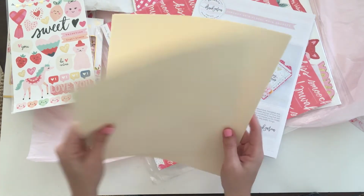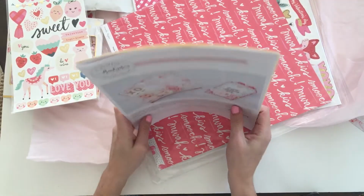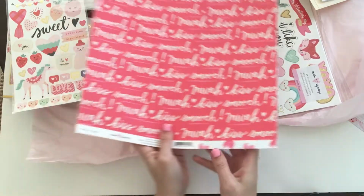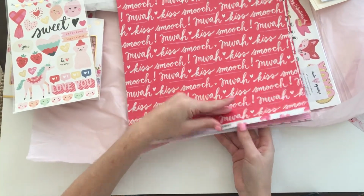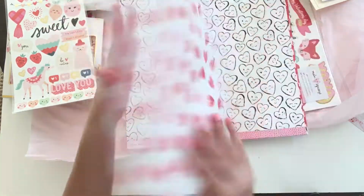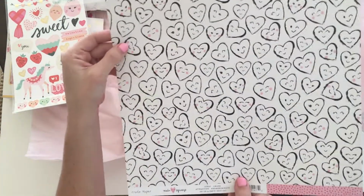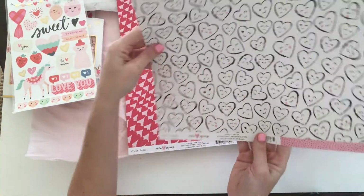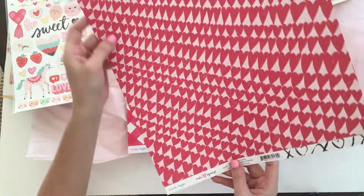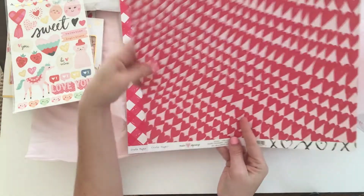Okay, this is some cardstock, which I'm sure tells you what to do inside with that. Put that aside. Okay. Oh my God, you guys, this is thick. This is a lot of freaking paper. Oh, look at this, a whole book of it. So I love this paper, and it's double-sided with the hearts. Beautiful. Then this one with the black and white hearts. I love this one. Gorgeous. Then this one with stretched out hearts. Oh, I love the XO. I love black and white.